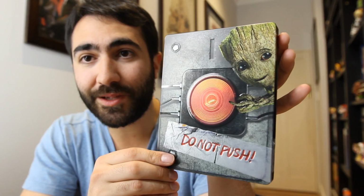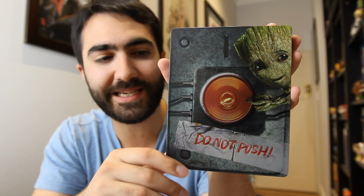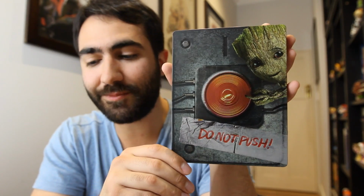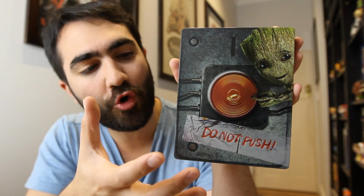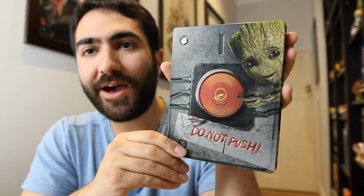This is what we're all here to have a look at. Again, I'm not incredibly impressed with the artwork on this. It's funny, you've got little baby Groot, and it was a funny scene, but I think they could have done something really amazing with this steelbook. Look at the colors on the back cover. I could have imagined a really gorgeously designed steelbook with bursts of color, and as far as the Marvel steelbooks go, this really is one of the least imaginative ones. One of the lesser ones.